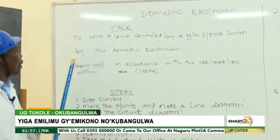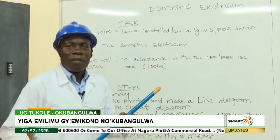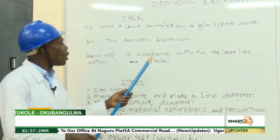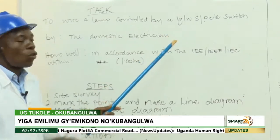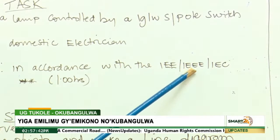So who is doing that? That is the electrician, the domestic electrician. And how is he going to do it? You don't do it in any way you feel like. There is a way you have to follow, and we do it in accordance with IEE/IEEE/IEC. IEE, that is Institution of Electrical Engineers, or Institution of Electrical and Electronics Engineers.